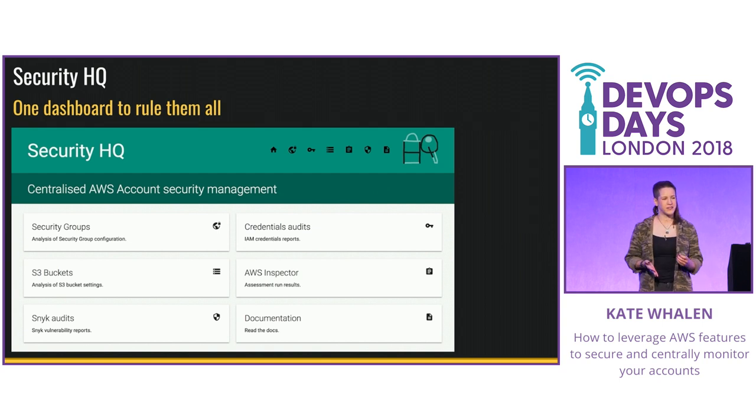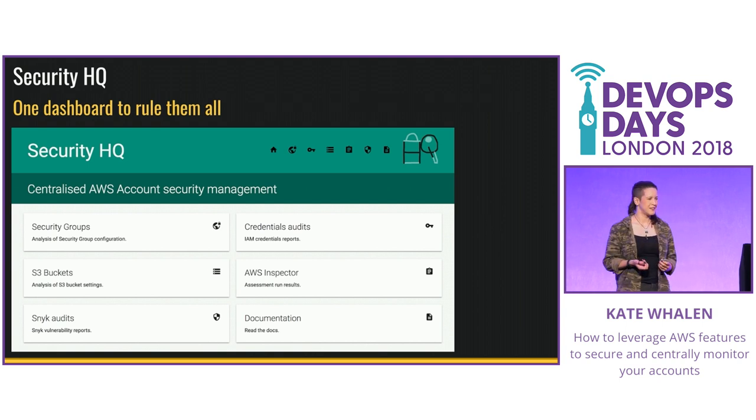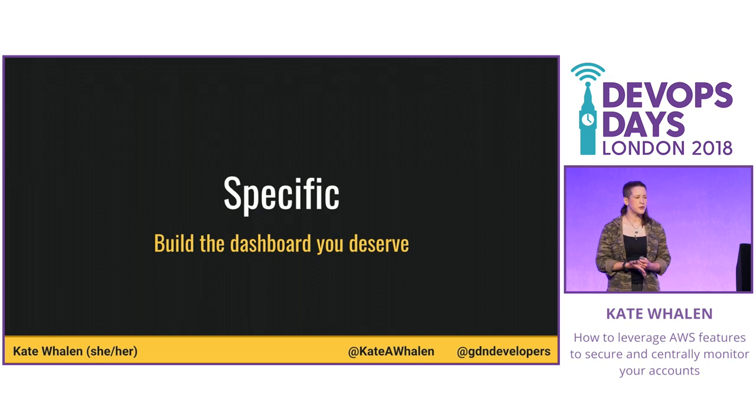So now that we have a central dashboard, teams no longer need to do the legwork themselves. And InfoSec can quickly get an overview of all of the accounts. But we can do better than that. There's an important distinction between using an AWS product and making it useful. The various dashboards of AWS have issues with both discoverability and usability. So build the dashboard that you deserve. Make it specific. Add the details that you care about.